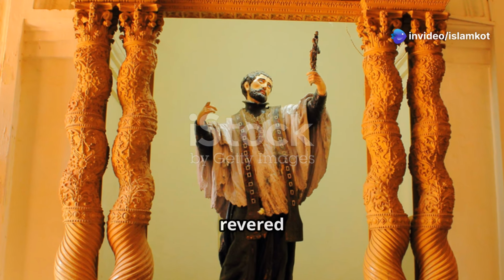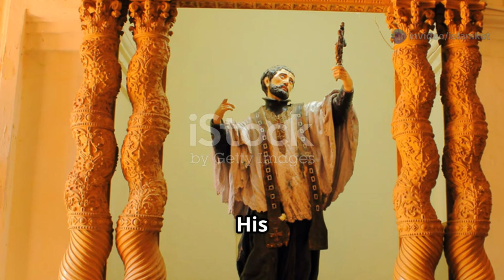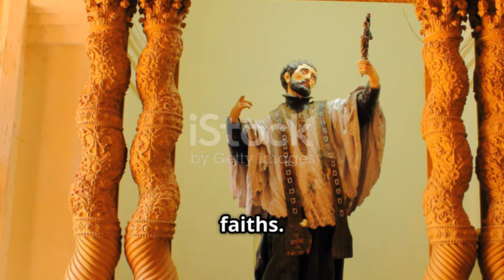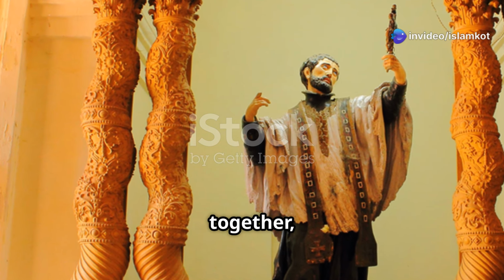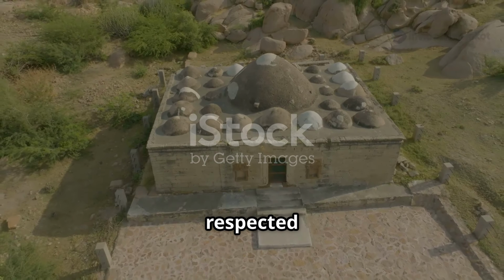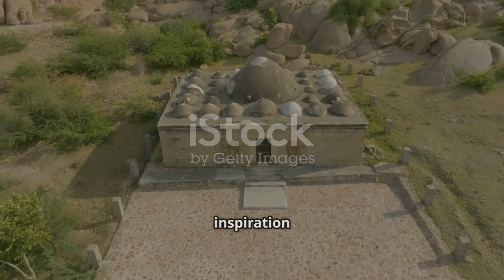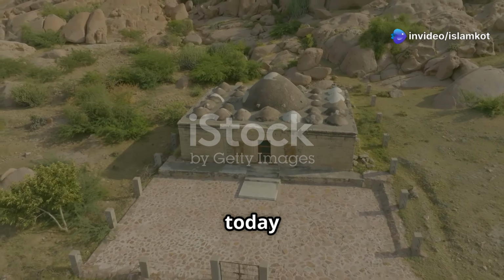Sant Nanuram was a revered Hindu saint who preached a message of peace, love, and unity. His teachings transcended religious boundaries, resonating with people from all faiths. He believed in the power of love and compassion to bring people together, and his legacy continues to inspire generations. He lived in the 19th century and is highly respected by both Hindus and Muslims in the region. His life and teachings are a source of inspiration for many, and his message of unity and peace is more relevant today than ever before.